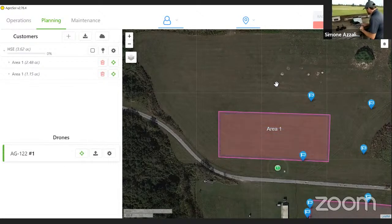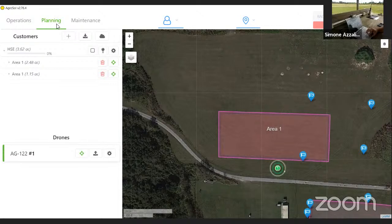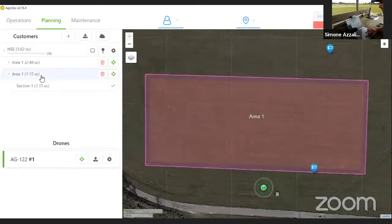All right, so you can see my screen here. This is the main planning page on the AgroSolve software. Right here, I'm in the planning page. I've already created an area here. You can see my customer is HSE. This is our demo. Here's my area.